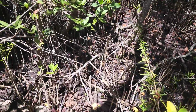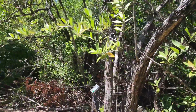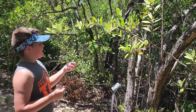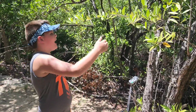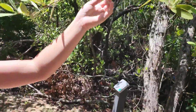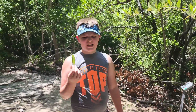These are snorkel roots. So we have black mangrove. And what about these leaves, Danny? See, instead of a mangrove having sacrificial leaves, they will have all of them secrete salt. And if you pluck it and lick it, they taste salt.